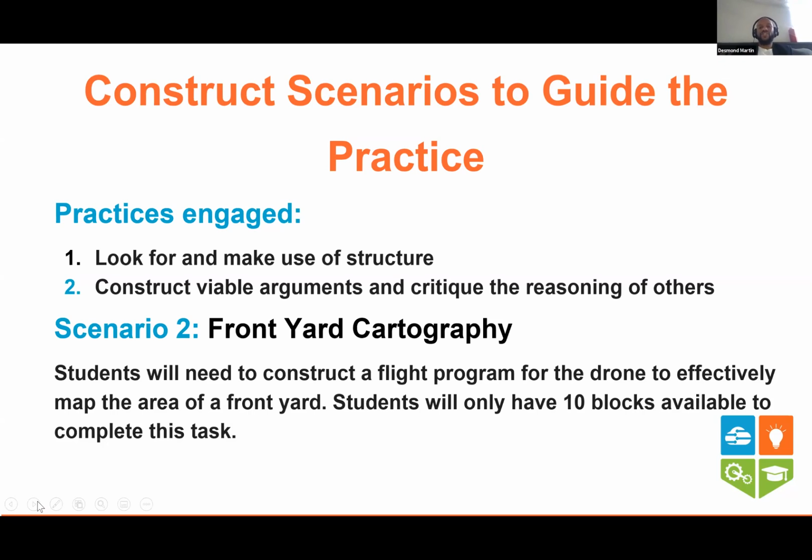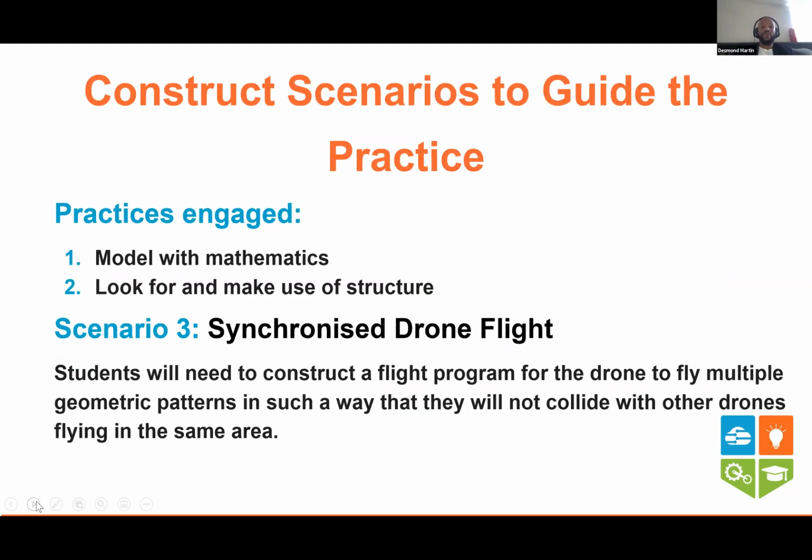So now for the third scenario, really cool, really fun. I'll go through this one a little bit more quickly because we are running down on some time, but I love this for our students who are pre-algebra, algebra learners, even our high school students, because there's the ability to really engage some complex thinking, even beyond what we may have seen in Scratch previously.